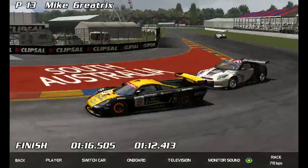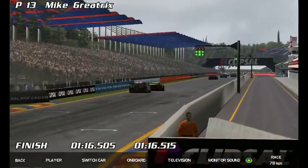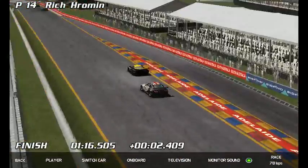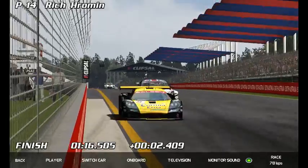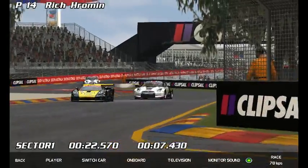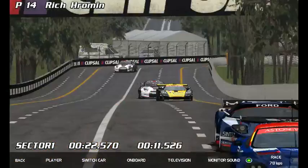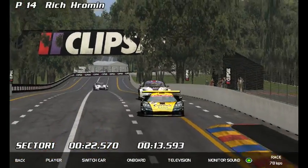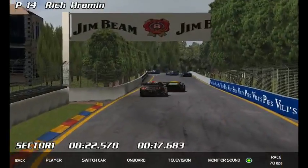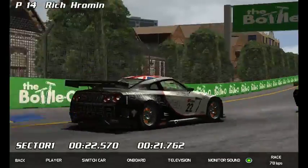But moving a little further back right now, Mike Graytrick still holding down the 13th spot, but now he's got a new threat. Rich Roman actually giving Mike Graytrick the lights, saying, "Hey, you know that I got pace on you. Let me by." But Mikey's just not giving him the opportunity to get by him. So, well, you know, he probably has got his mirrors turned off and saying, "I'm driving my race and I'm driving my line, and you find a way by me."